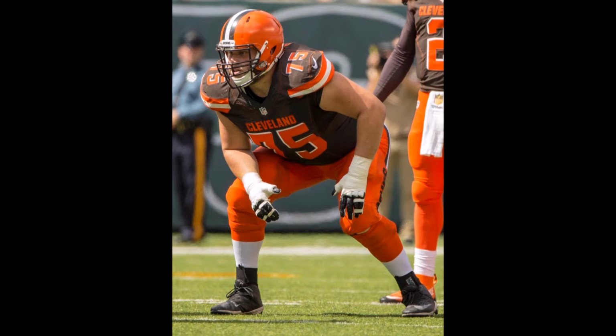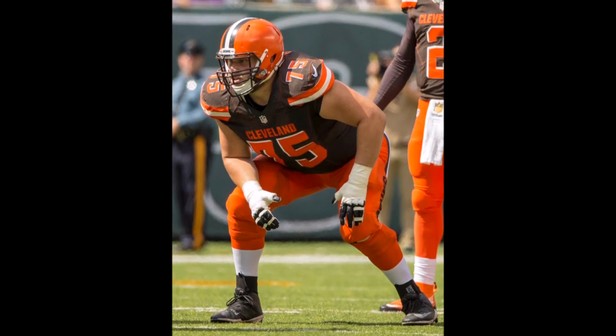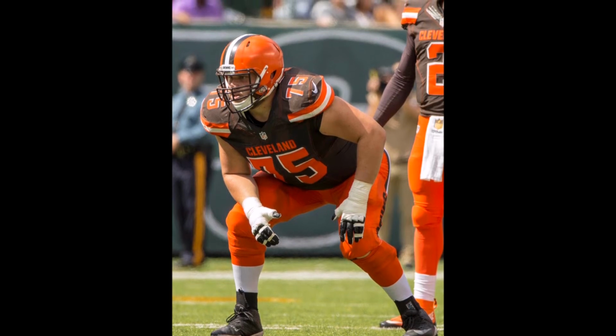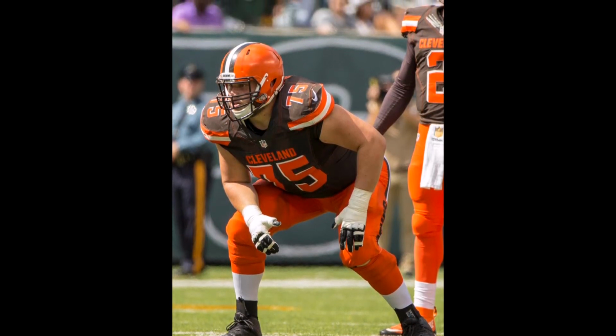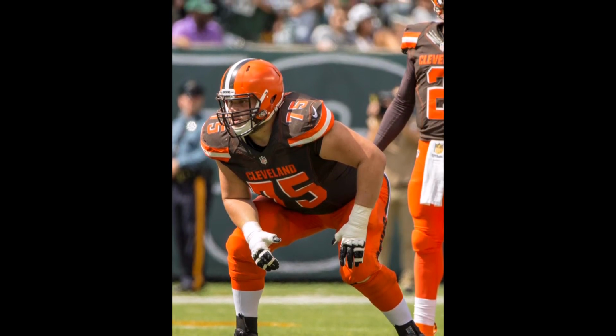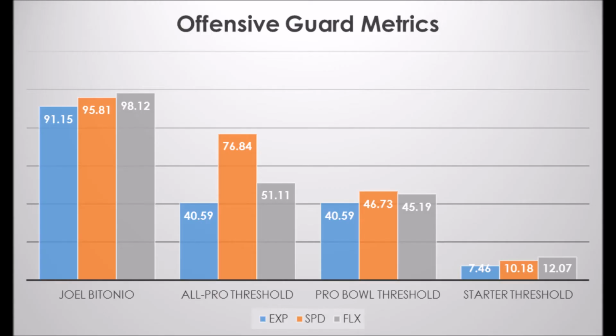Next up, we have the much underrated Joel Bitonio, offensive guard. He is probably the most athletic offensive lineman on the Browns. Based on his athleticism, he had a 91.15 explosive lower body strength score, a 95.81 speed score, and a 98.12 flexibility score.